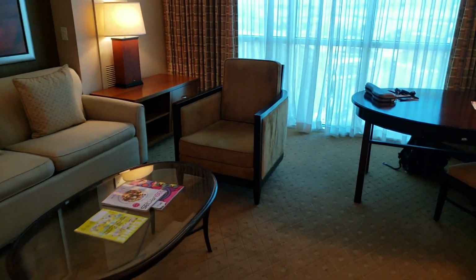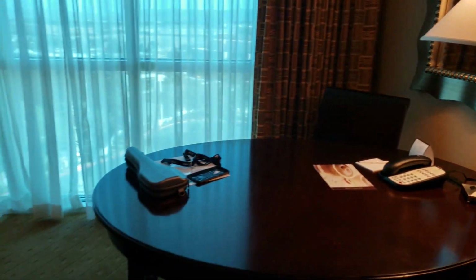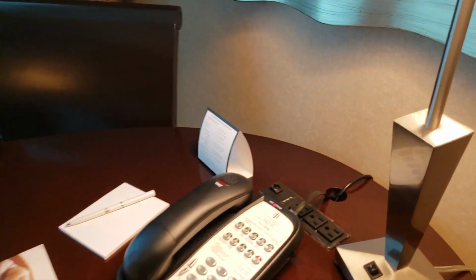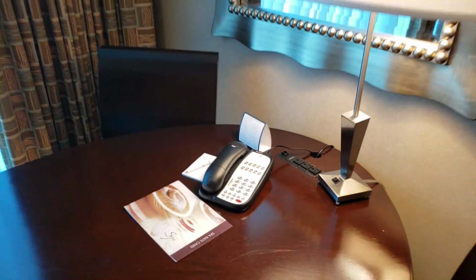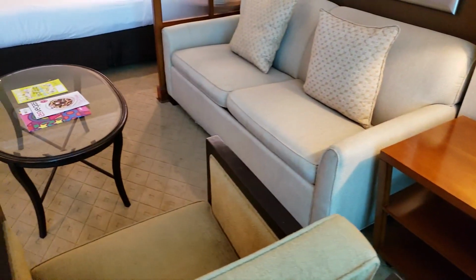So let's kind of dive in here. Next up is the desk. It's a very nice desk area, very big space, which I like. I'm here for a conference, so I'll be working and writing. Got some plugs in the desk right there. 3 plugs, an Ethernet jack, phone, light. The sitting area over here, nice area.